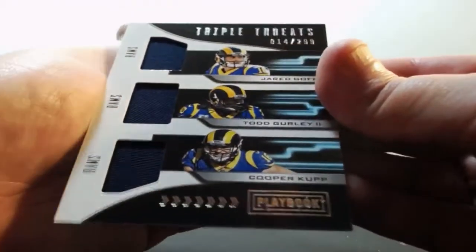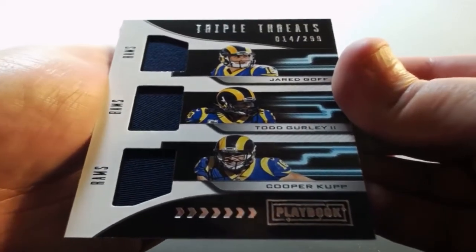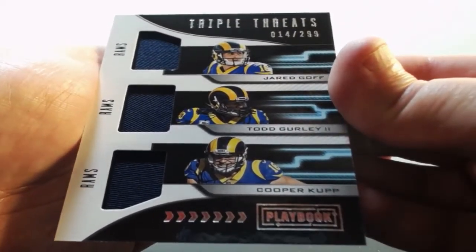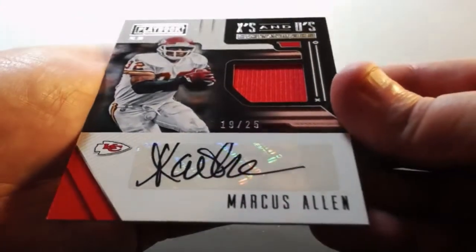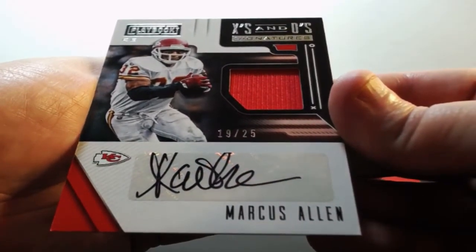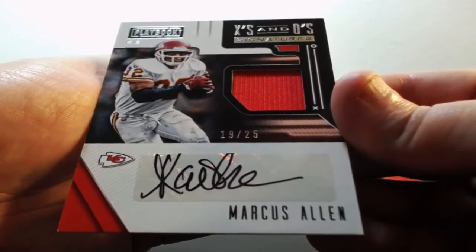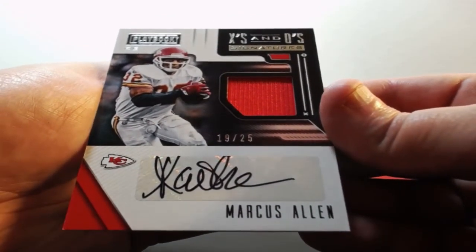Triple jersey, triple threats out of 299. Cooper Kupp, Todd Gurley, Jared Goff for the Rams. Out of 299. Jersey auto for the Chiefs. 19 of 25, Marcus Allen for the Chiefs.